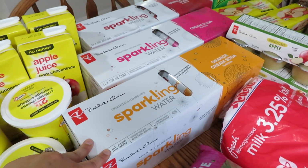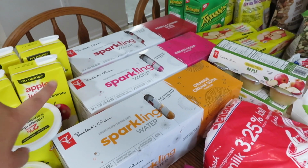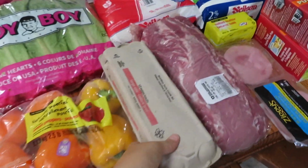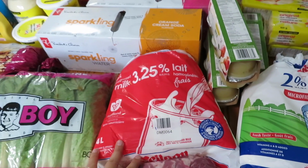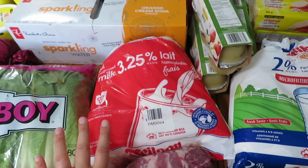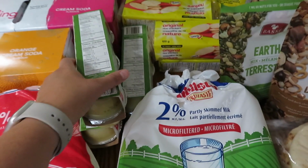This one is orange cream. Cream soda is my favorite. The vanilla cherry is Andrew's favorite. So different variety there. 2 dozen eggs. The pork loins were on sale too. 1 bag of whole milk because I am trying to make some yogurt again this week.